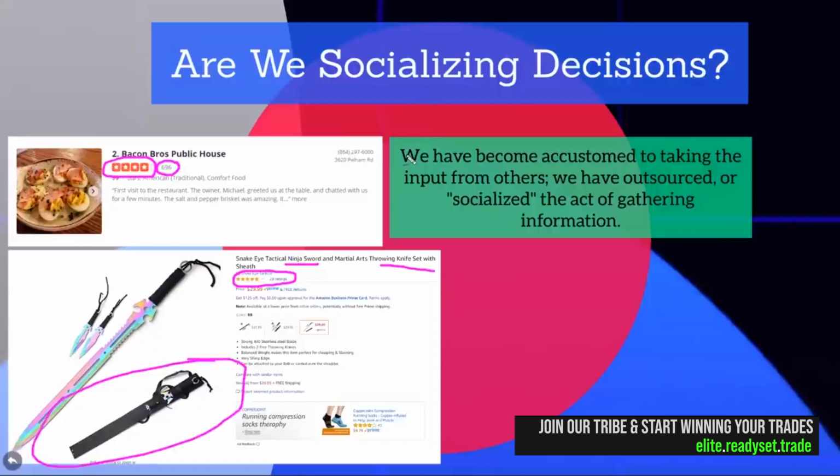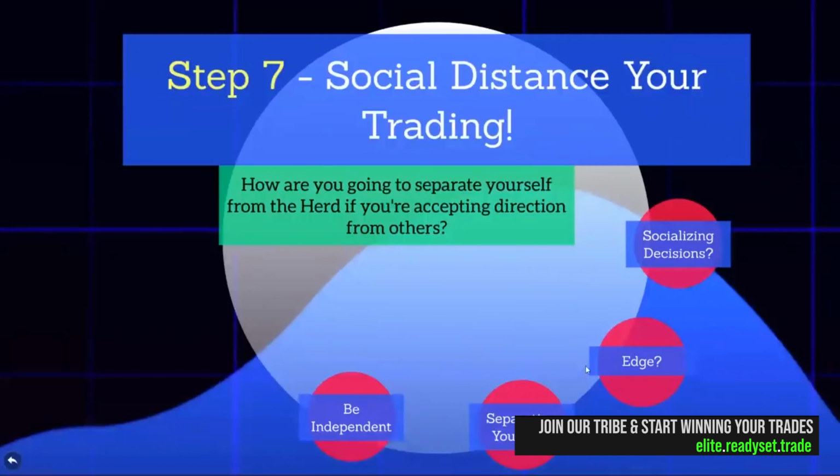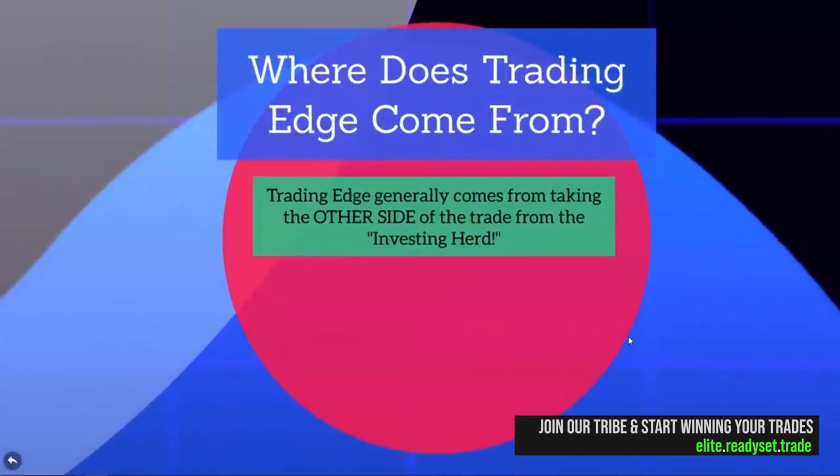So we become accustomed to taking the input from other people without question, without qualifying anything. We are socializing our decisions. Where should we go? I don't know. Let's let somebody else tell us where to eat. And we just don't think anything of it. What should I buy? I don't know. Let's let somebody else tell us what to buy. So where's our edge with that?